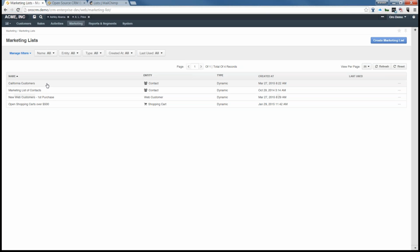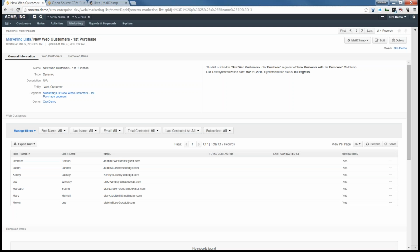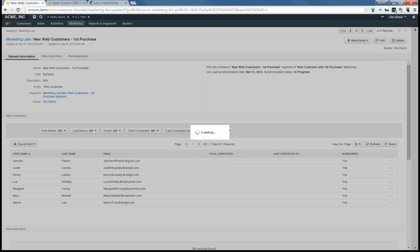So what you see from a marketing list perspective as you go through this, we've identified a few new web customers, for example. This is just a dynamic marketing list that we have created, and we actually have connected directly up to MailChimp. That was synchronized earlier today. And you can see here's a list of our customers. If I hit edit, you're going to see how we came up with this particular marketing list.